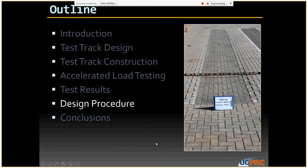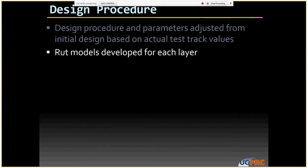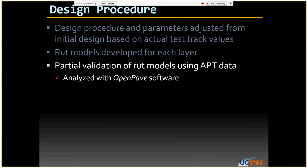So moving on to the design procedure, taking all of that information that we collected and turning it into something that we could use for the design procedure. Obviously that initial desktop study that we had done for Caltrans was very conservative. So we basically reworked those models to come up with something a little bit more representative of the test track. We developed rut models for each of the layers in a typical pavement design, including the surface layers, the intermediate layers, and then the rutting in that subbase layer and the rutting in the underlying layer.